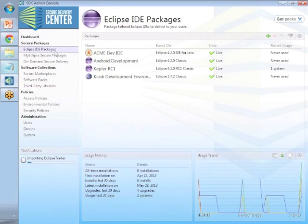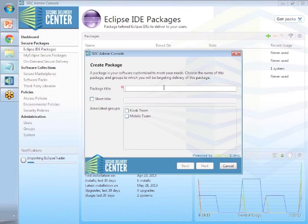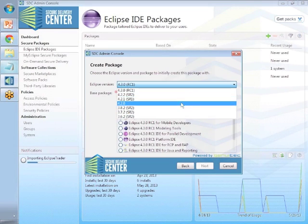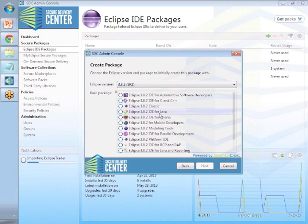In the meantime, let's start setting up our package. So I'm going to create a new package. Let's call it Eclipse Trader, and I'm going to base it off of 3.8. I think that's what they base their distribution on right now, and Platform IDE.